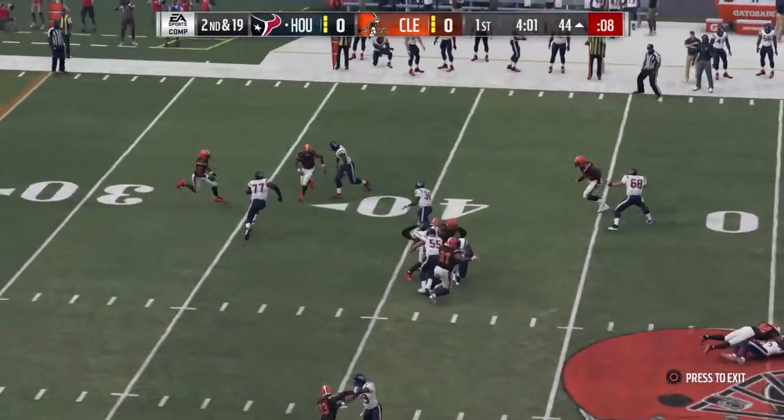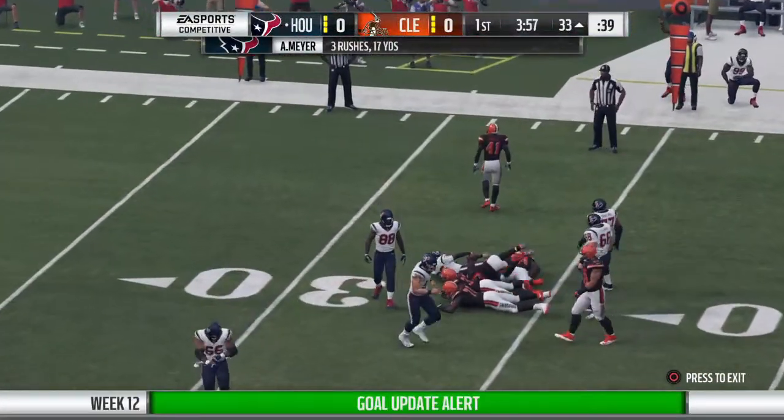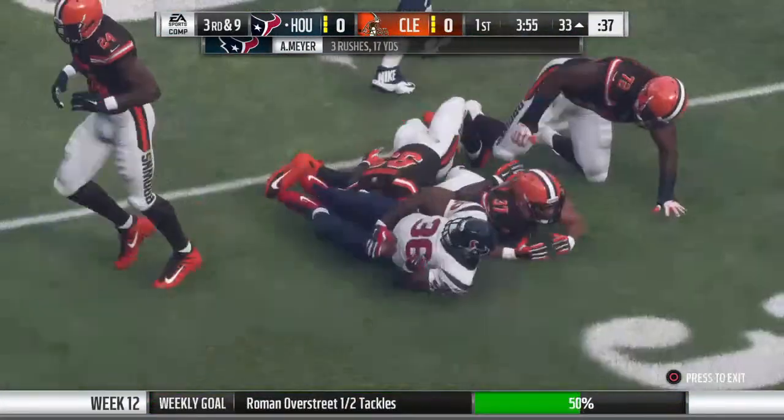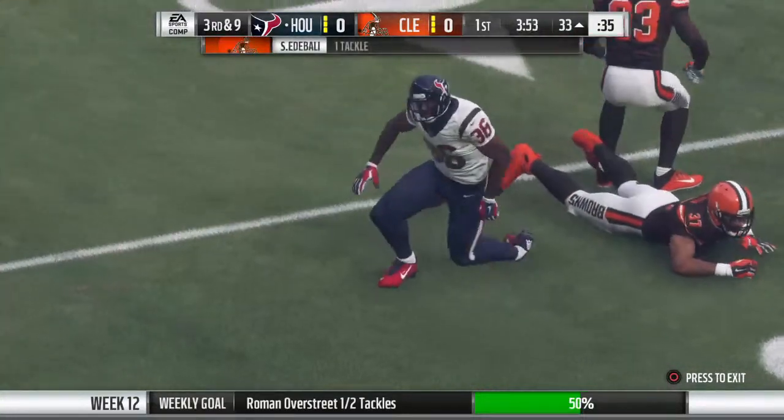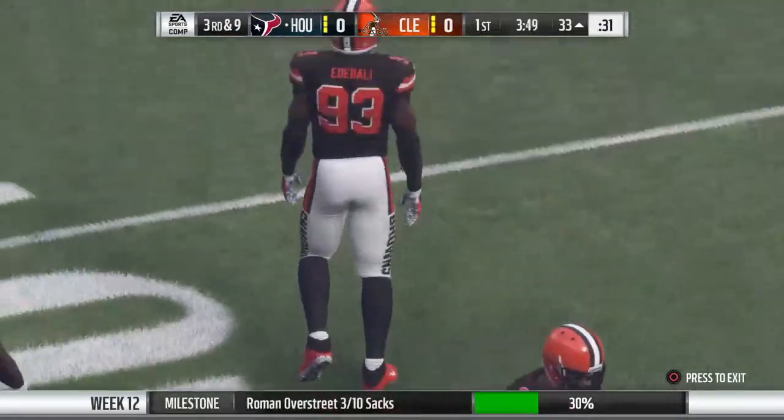They'll run it now out of the gun. Shoves him away. And he's brought down, but not before a really nice stiff arm to create a little space. That one good for 10 yards. And it'll be 3rd down. That's his longest run of the first quarter.